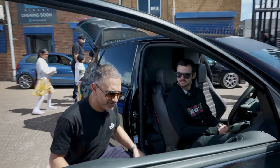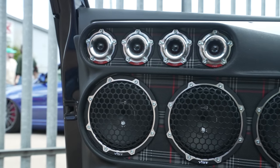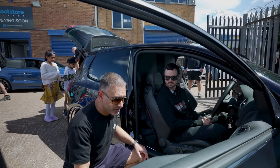That's mad. First, I want to know how many speakers you've got in here. Right, there is 40 individual drivers, including the subs and the tweeters. So 40 individual drivers, right? Yeah. And what make are they? They're all Vibe Audio. Oh, okay, yeah.